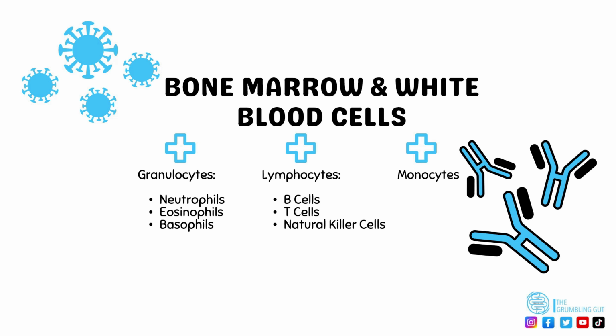So the bone marrow is contained within the large bones of the body and is a spongy-like tissue that produces red blood cells, white blood cells, and platelets, which are substances that help our blood clot. Now, white blood cells can move through the blood and tissue of the body and are the first things to detect harmful substances that cause disease.